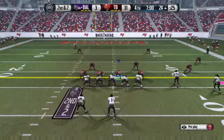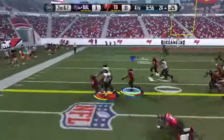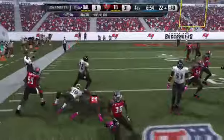Nickel formation for the defense here. Here is the first snap of the final quarter. Tackled down at the 22.